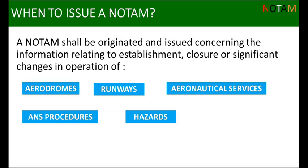When to issue a NOTAM? A NOTAM shall be originated and issued concerning the information relating to establishment, closure, or significant changes in operations of aerodromes, runways, aeronautical services, air navigation service procedures, and hazards.